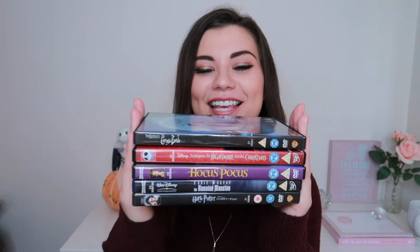So of course, my next essential is films. I've mentioned them a few times already. So you definitely want to have yourself some Halloween films, and I've got a couple here. I've got The Corpse Bride, The Nightmare Before Christmas, Hocus Pocus, The Haunted Mansion, and all of the Harry Potter films. Those are just a couple of the films that I love watching this time of year.